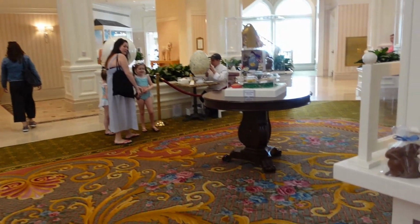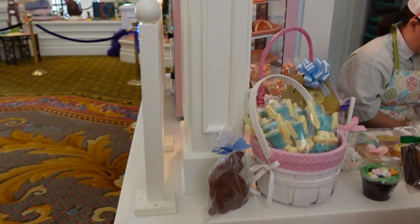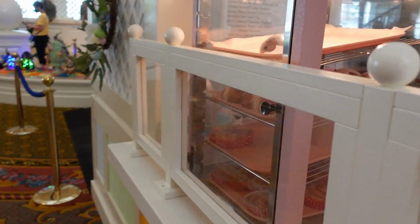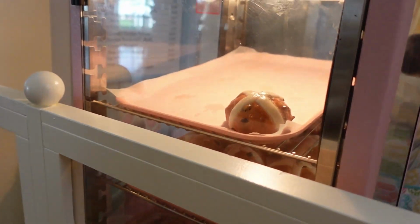Are you sure? And little bunnies right there. We are going to share that one for sure, 100%. And here are the hot cross buns.